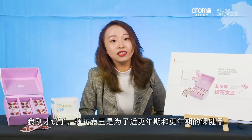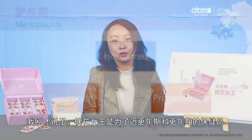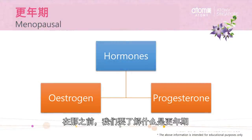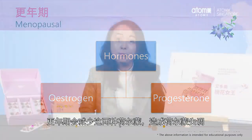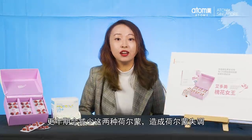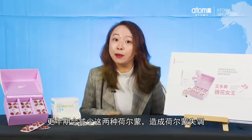As I mentioned, Sephora Queen is mainly for perimenopausal and menopausal women. But first, we need to understand the physiology of menopause. For us women, we actually have 2 main hormones. The first one would be estrogen, and the second one would be progesterone. For menopause, there is actually a reduction in both our hormones, and that's why there is an imbalance.